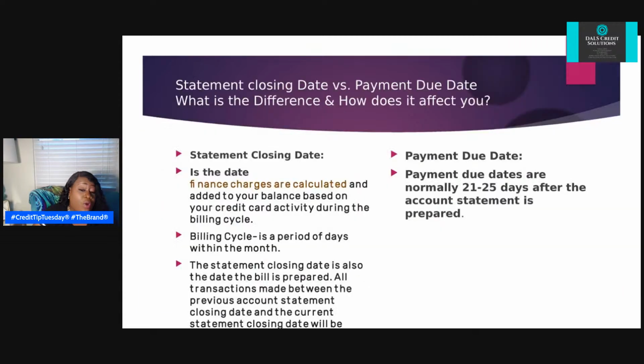So let us begin. As I stated before, the payment due date versus the statement closing date, we often hear these terms being used interchangeably, and they're not the same. They have nothing to do with each other. Nothing. By definition, the statement closing date is the date that the finance charges are calculated and added to your balance based on your credit card activity during the billing cycle. The billing cycle is your activity that's going to be reported to the credit bureaus, and it's a month behind. You never hear that. It's a month behind.